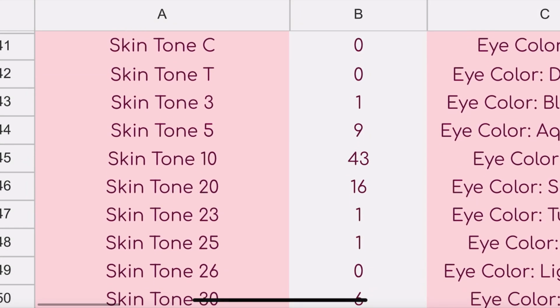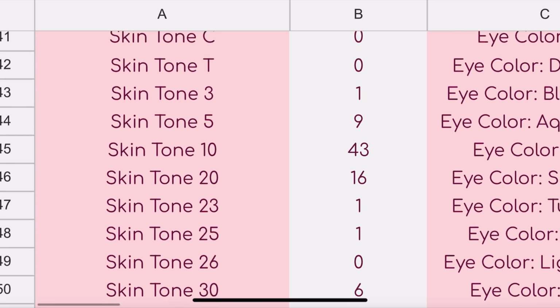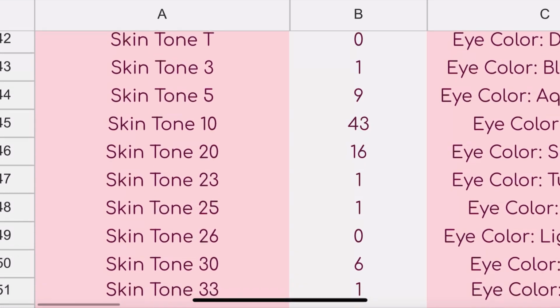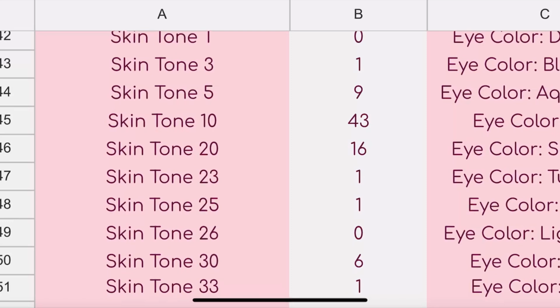But anyway, you can see I have one doll with skin tone 3. What's skin tone 3? I don't know any of this. Okay, so skin tone 5. Skin tone 5 is my skin tone, okay? Like, I did not have a skin tone until they came out with Blair. That is my skin tone. Okay, I literally look like a vampire. So I'm kind of surprised I don't have more. But again, it hasn't been out for that long. So that's fine. Skin tone 10, 43.